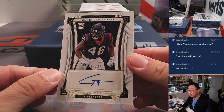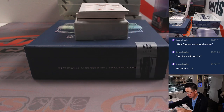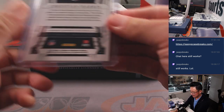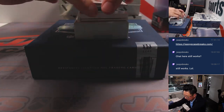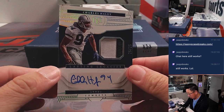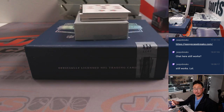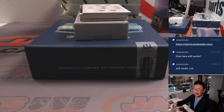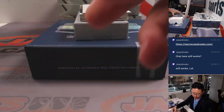Three out of 35, Christian Harris. That's going to go to Steve and the Texans. We got some Cowboys, 25 out of 25. Charles Haley, a little last spot mojo action for Ed. 70% of the time, last spot mojo hits 100% of the time.